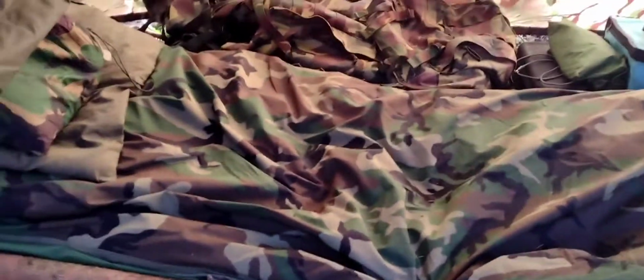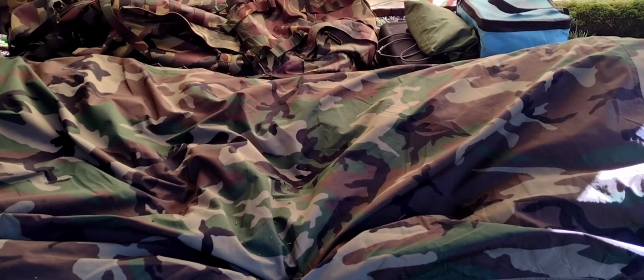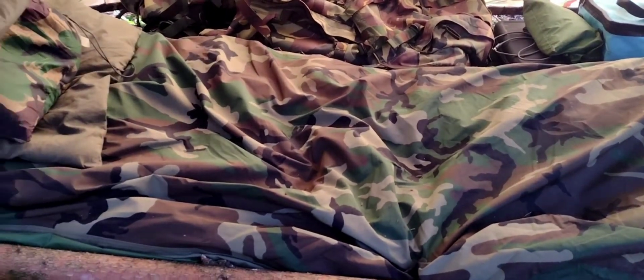Anyway, let me show you the setup. So I just lit the fire, that's just starting to go. As you saw, I was making the bed, but I've just got an American Army issue bivy bag with my carp fishing sleeping bag in because it's really warm.